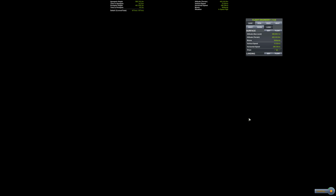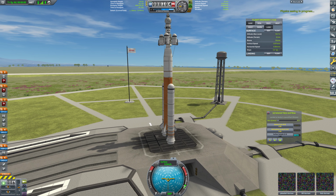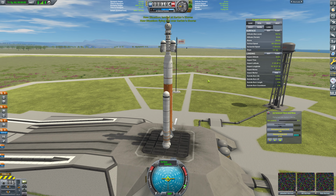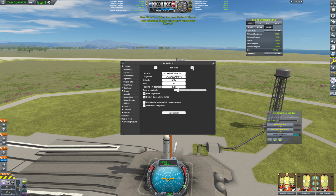So the way that I'm going to do this is I'm just going to manually do it rather than doing it through the staging. It'll be fine. There's definitely a staging issue there. We can fix that after we revert this. So once again, actually, all I'm going to do is here on the launch pad, decouple that.